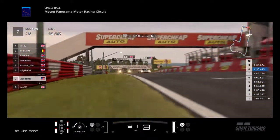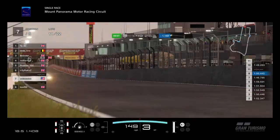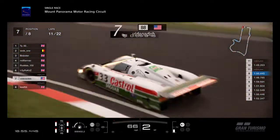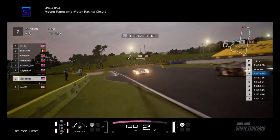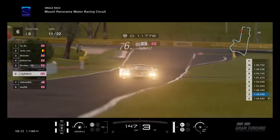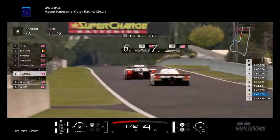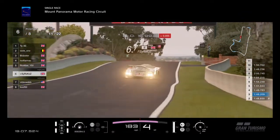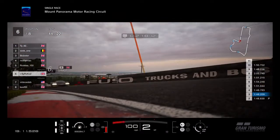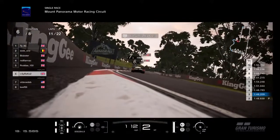Cyrex makes it, whoa, a massive tank stopper for Cyrex on the hard tyres and Video. I think that was more of an avoidance than trying to make up the place, but a massive off there. Cyrex is really not liking these hard tyres, squealing all over the place. And now Video's got another draft. As we go down the straight, Video goes to the inside of Cyrex, but no, tucks back in, doesn't bother to go for it. Didn't have the confidence on the brakes.